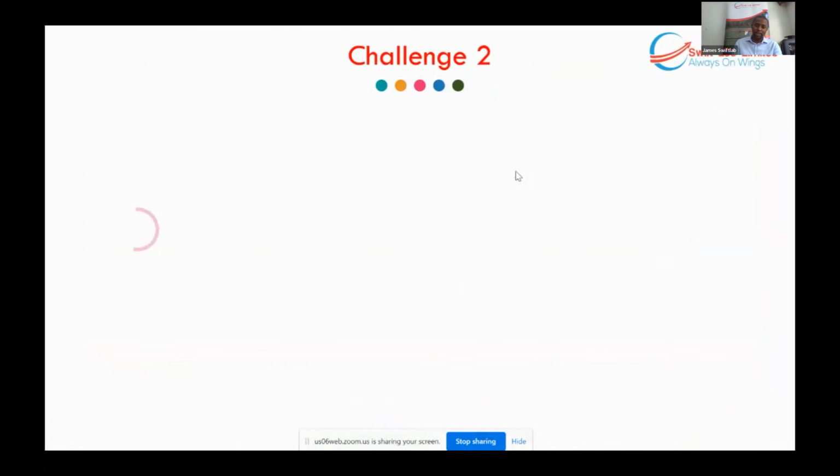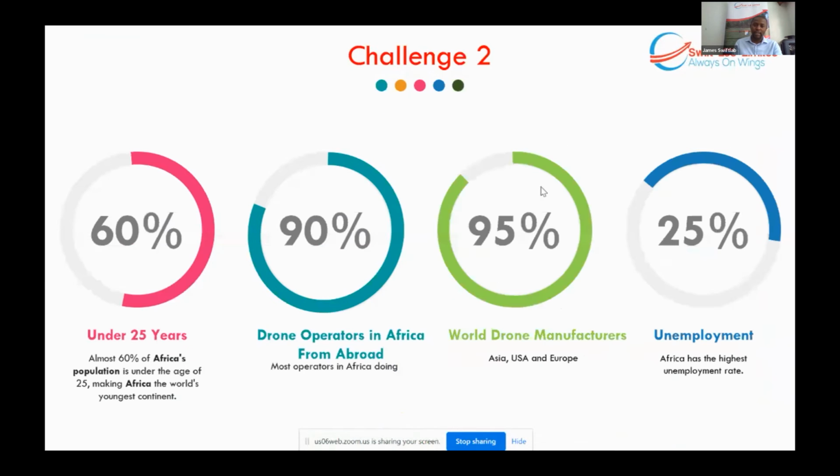So we move on to the second challenge that is facing drone operations in Africa. We do realize that in Africa about 60% of our population is under the age of 25. We have one of the youngest populations across the world, and we have also seen that the majority of drone operators are not from Africa. Most people doing drone delivery are actually companies from the West, Europe, and the likes in Africa. This leaves a big gap, and it makes it impossible for Africans to actually take part in this. This is one of the challenges we have to overcome so that people can feel they're part of these drone operations, and we need to do this by creating jobs and ensuring that our youth are engaged in these operations.